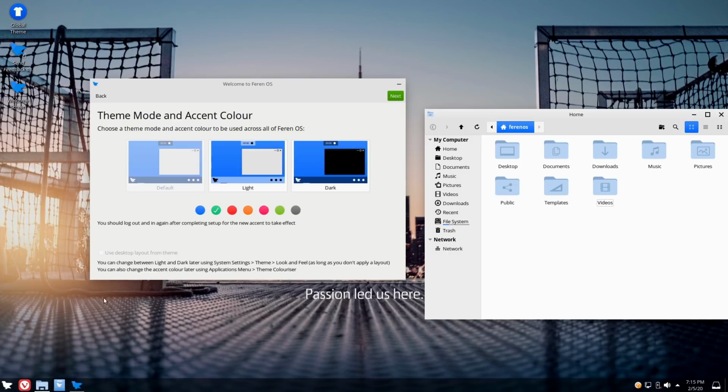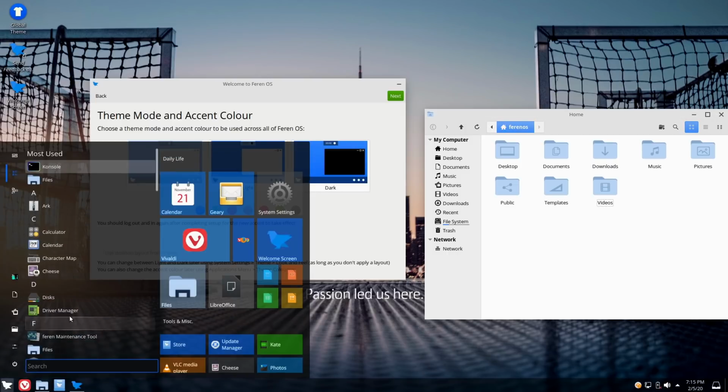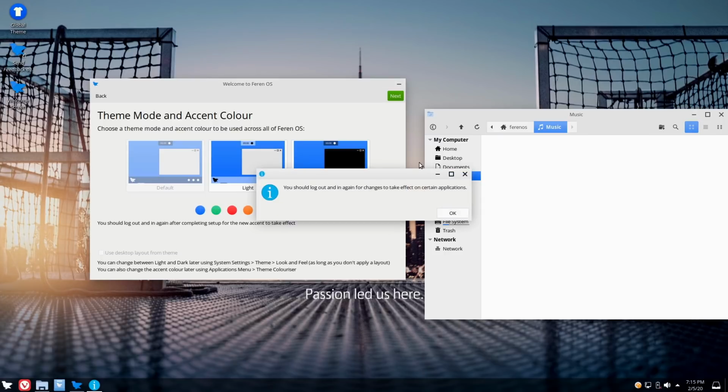Okay, you can log in, log out again for certain effects. See what we get. So I think some of these colors will not necessarily appear until we log in, log out. So we should see the green on this if we log in and log out. So you can pick your accent colors, whatever you want to do.